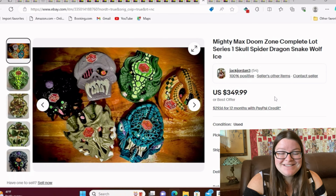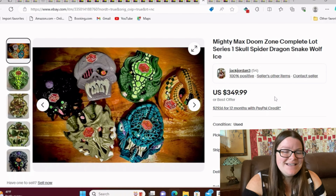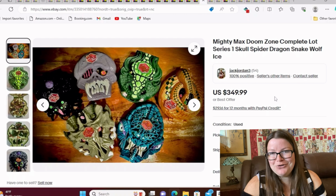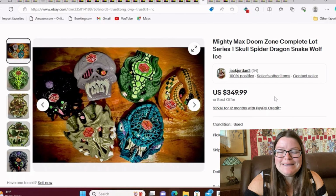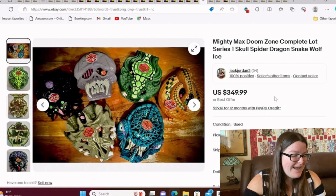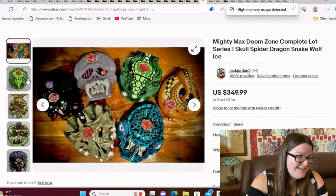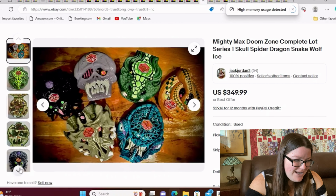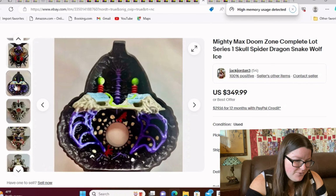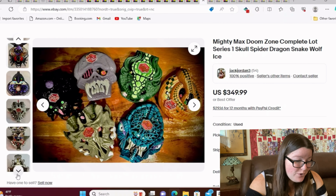Okay, and then here is another, this is like the boy answer to Polly Pockets. I just wanted to share this because I think they're super cool. This is a Mighty Max Doom Zone Complete Lot Series 1: Skull, Spider, Dragon, Snake, Wolf, Ice. Look how cool these are, guys. It shows a close-up of each of them and how they look. The seller did great with lots of photos. This is them all close up.